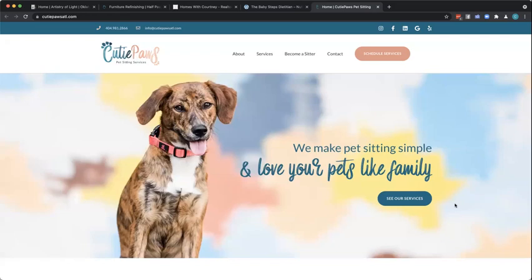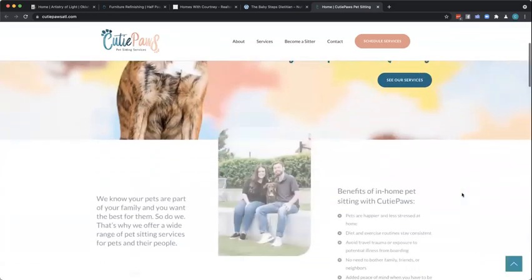Right there, you get a vibe for who they are and what they do, right? It says pet sitting right there. So you're not questioning, are they a groomer? Are they a vet? Like, who are we talking to here about Cutie Paws? So you understand right there what it is that they do. And we have a button right there saying, see our services.